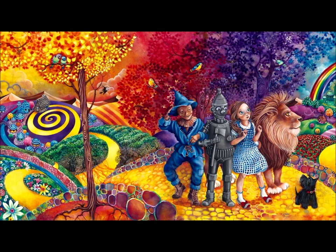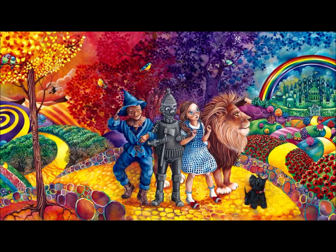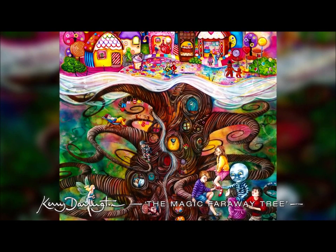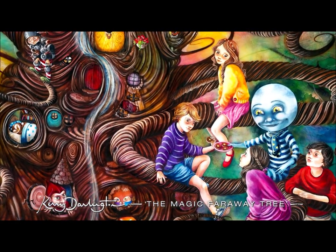I think I was inspired to be an artist from a really young age. I was quite a bookworm. I used to read fairy tales, I used to read the Enid Blyton books, I read all of those. I especially loved The Magic Faraway Tree. I think because of that book, it's probably the reason I still paint trees today.